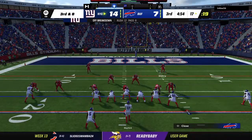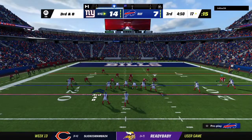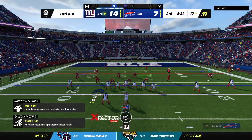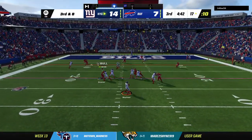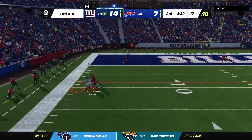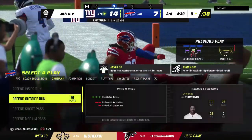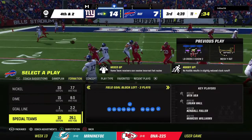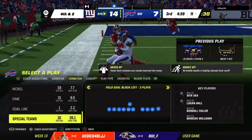Seventh play of the drive forthcoming on 3rd and 8. Now Mayfield. Target is to Dotson, and he's got him. And he'll be out of bounds, taking it just shy of the 10, at the 11 or the 12. It'll go down as a gain of 6, and that'll bring up 4th down.